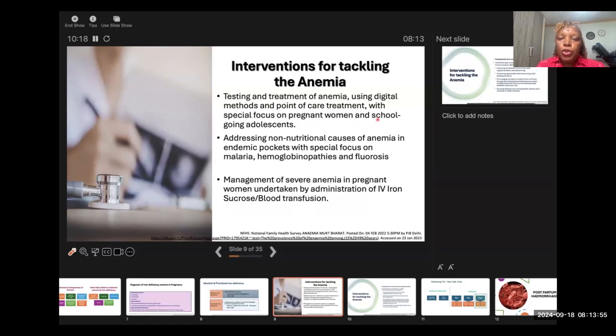Then addressing the nutritional causes of anemia in endemic pockets with special focus on malaria and hemoglobinopathies and fluorosis. So for example, in some of the areas like Western regions and coastal regions, it's important to put this woman on antimalarials. Then management of severe anemia in pregnant women is undertaken by administration of IV iron sucrose or blood transfusion. And there is a trial that is taking place, which we are hoping is going to have a breakthrough within the country to see whether iron transfusion, especially for severe anemia in pregnancy, will be able to prevent severe effects of anemia in women.